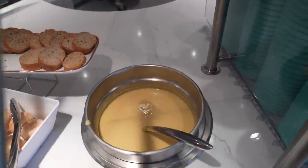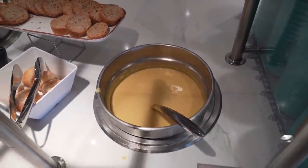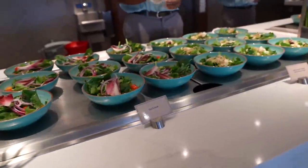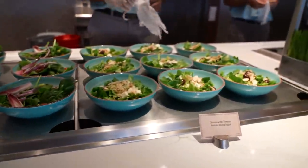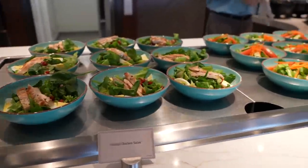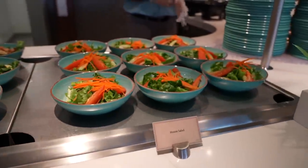A split yellow pea soup, contains pork, barbecue sauce, honey mustard, some salads over here, a chef salad, and a quinoa with tomato sofrito blend salad, a grilled chicken salad, and a house salad. That was the market deli.